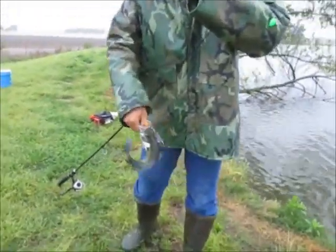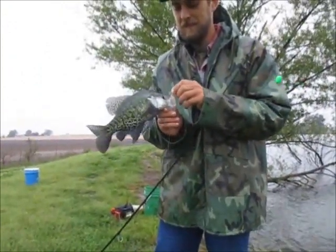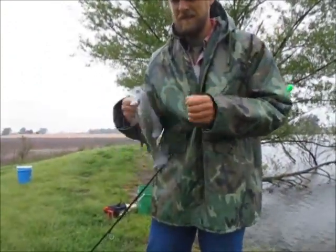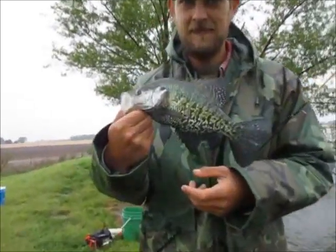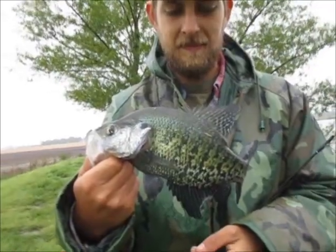I like them colors. You're gonna have to hold that up for us. Will got the first nice fish of the day. He's probably 12. Real pretty white crappie though. Oh yeah, what a beaut. Cool.